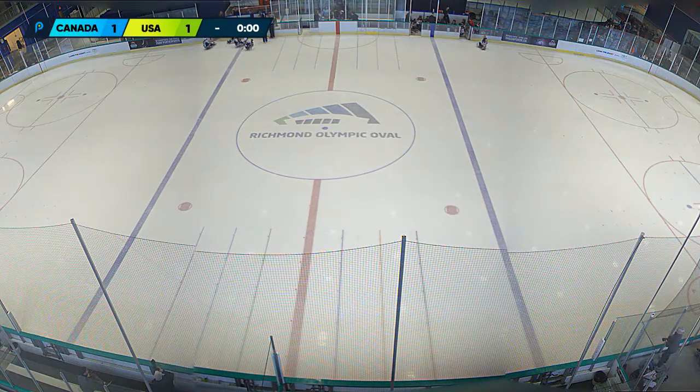So we're going to have a shootout. Should be interesting to see. Goalies, this is the most pressure they'll have. So the referee's getting instruction from the U.S. coaching staff, probably on how to referee a game.